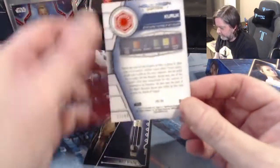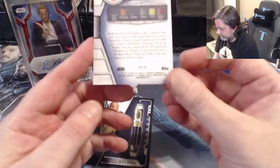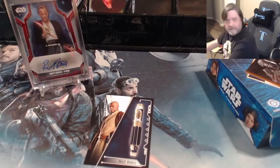Let's see, we got Kruk out of 99. We'll give him a little sleeve too.